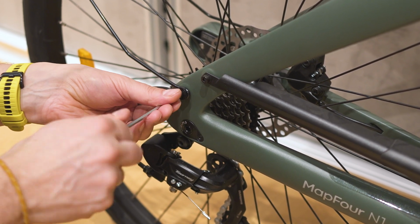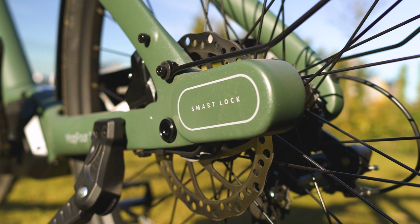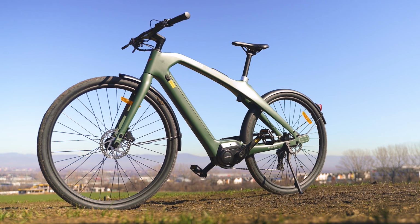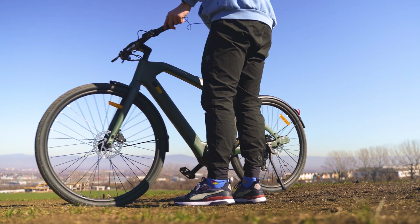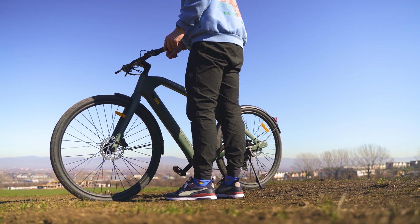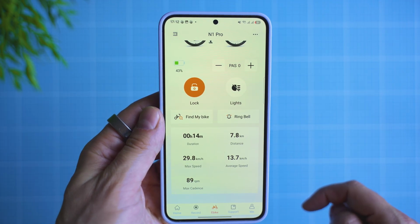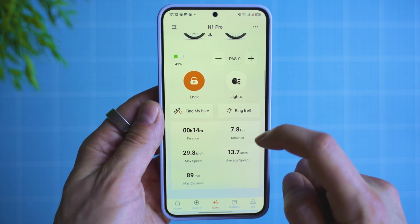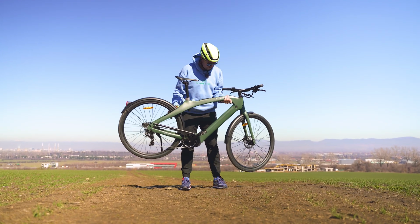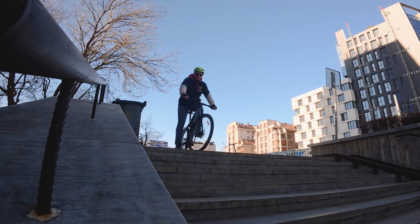Here comes the really big new feature for Engwe's product line, the safety lock option. It's a mechanism that locks the rear wheel and makes it impossible for the bike to move back and forth. And if you try to push it, there's an alarm. Very much like e-scooters and e-bikes that you can lease in most cities. Unlocking happens via the app or by powering the bike on. This doesn't mean that no one can steal the bike. Of course, lifting and carrying away a 19-kilogram item remains well possible, but it's yet an extra layer of protection.